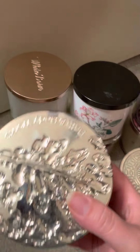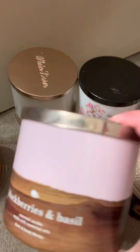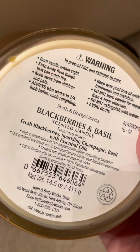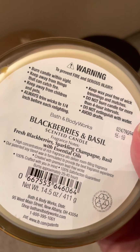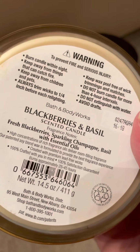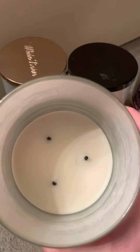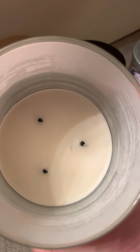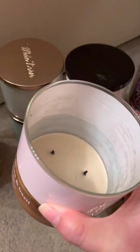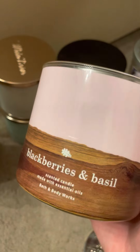Now here we have a nice pretty lid, and this is Blackberries and Basil, and it's supposed to be fresh blackberries, a champagne, and basil from 2020, I guess. Now this candle, here's what it looks like inside. I might have had to cotton ball this a couple times. Not too bad. And here's the packaging. The packaging, it's so-so.